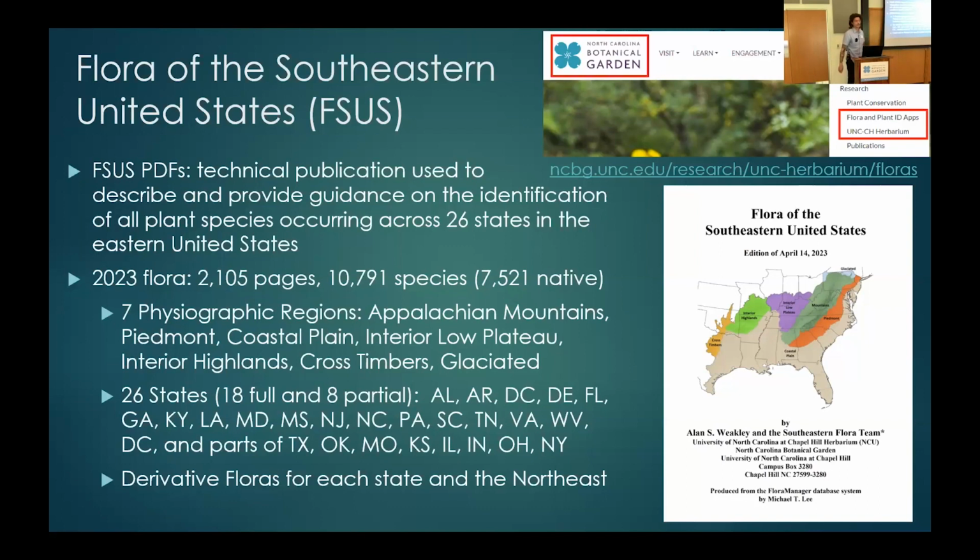You can see some more about this research on the North Carolina Botanical Garden webpage. If you go to the right and click on research, you can click on either the Flora and Plant ID apps or the UNCCH Herbarium to learn a little bit more about these resources. Just to reiterate, the Flora covers about 26 states, 18 of them completely. And it covers across those 7 physiographic regions, from the highest in the mountains to the lowest of the low, and even some subtropical areas in South Florida.